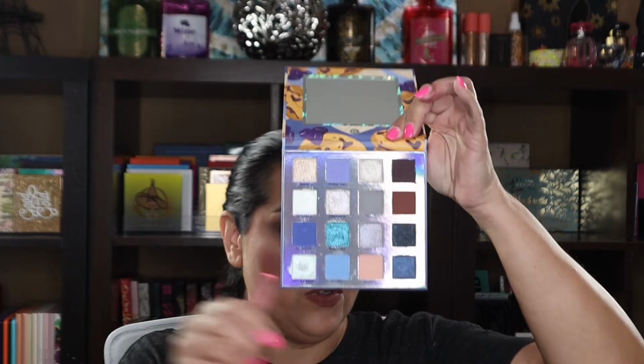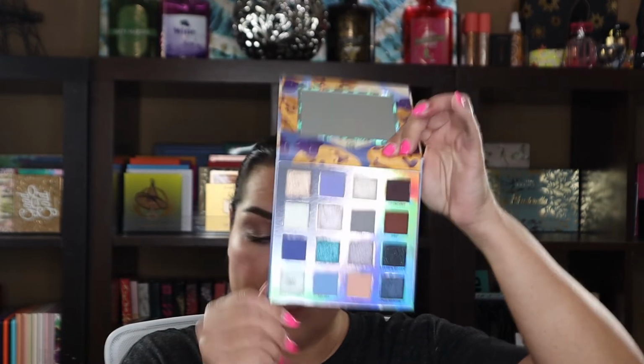And then I have Blueberry Muffin. And like I said, I don't wear blues a lot, but this one has some really cool colors in here. And I really did like using this, and it's got some neutrals to kind of ground it as well. So I will hang on to this one. I think they still have this one.